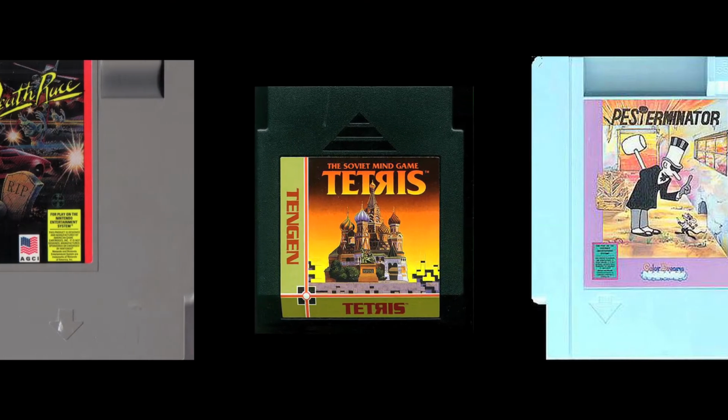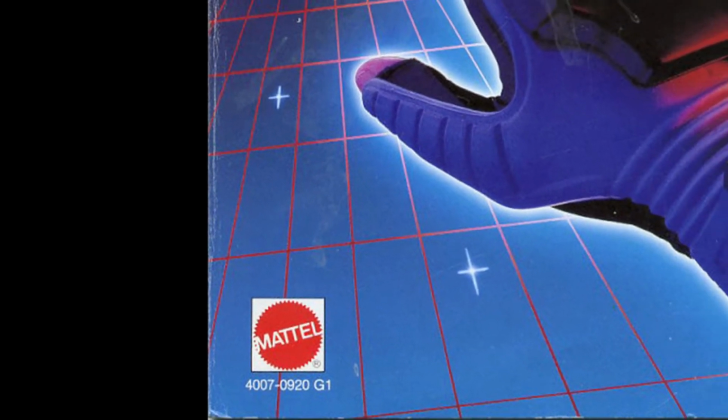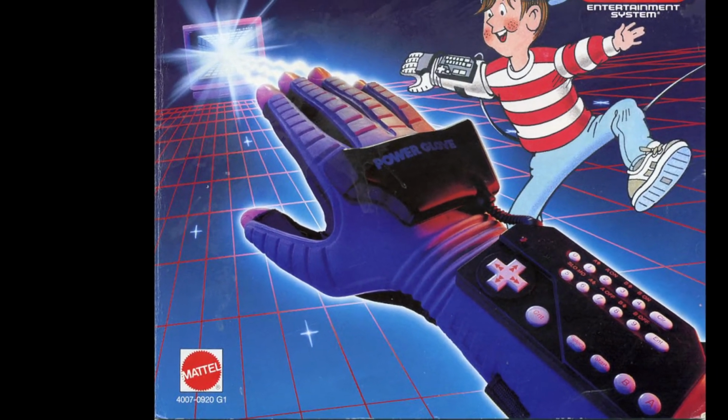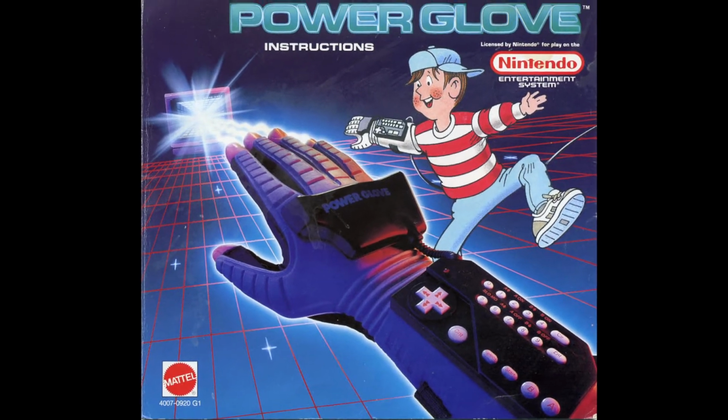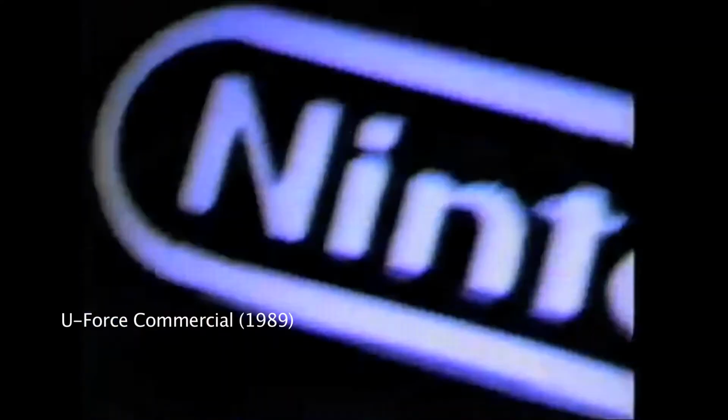Numerous times in previous episodes, I've already covered in detail Nintendo's strict licensing agreements. Despite this uphill battle with Nintendo's licensing, Mattel and AGE were successful at convincing Nintendo to officially license their product. Considering that around that same time, Nintendo was also licensing the U-Force from Brøderbund, they probably saw both the Power Glove and U-Force as investments that even if they failed, wouldn't damage Nintendo's reputation.